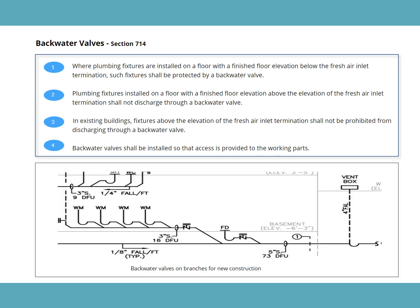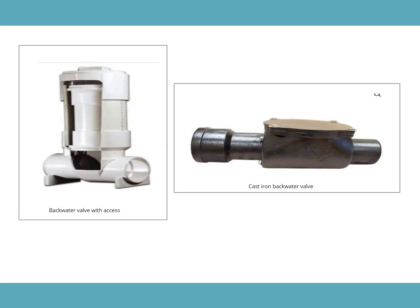As per section 714, where plumbing fixtures are installed on a floor with a finished floor elevation below the fresh air inlet termination, such fixtures shall be protected by a backwater valve. Plumbing fixtures installed on a floor with a finished floor elevation above the elevation of the fresh air inlet termination shall not discharge through a backwater valve. In existing buildings, fixtures above the elevation of the fresh air inlet termination shall not be prohibited from discharging through a backwater valve. And, backwater valves shall be installed so that access is provided to the working parts. On this slide, samples of a backwater valve with access and a cast iron backwater valve are provided.